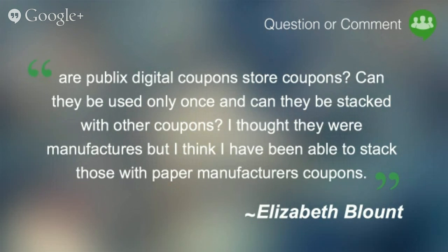Okay, let's jump somewhere else. Elizabeth asks, are Publix digital coupons store coupons? Can they only be used once? Can they be stacked? Lots of questions here. So to start, Publix digital coupons, along with pretty much every other grocery store's digital coupons or e-coupons, are considered manufacturer coupons. There are only a small handful of grocery stores across the US that view their digital coupons as store coupons. It's a very small number. So most of them are viewing them all as manufacturer's coupons.